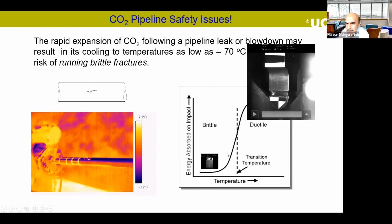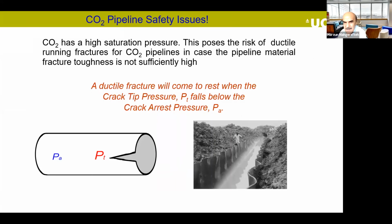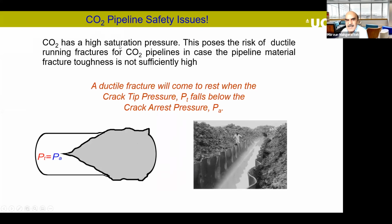Now the situation becomes quite different if you lower the temperature. Same pipeline material, but this time at a lower temperature, -60 degrees. As you can see, very quickly a crack propagates. And this is a very dangerous situation, which may happen in practice due to the low temperatures reached. So this is another issue associated with the transport of carbon dioxide: in the case of a small puncture, which may not be noticed, it can result in a running brittle fracture. We can also have ductile fractures. CO2 has a high saturation pressure.